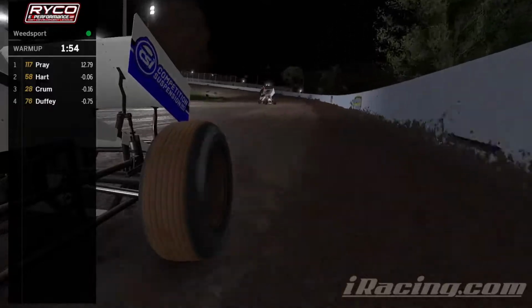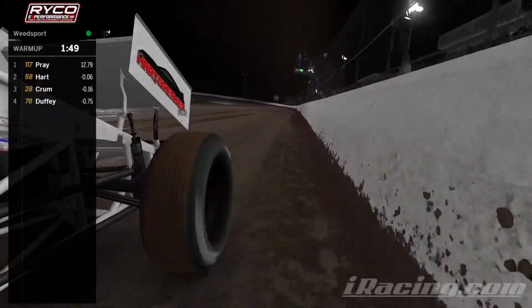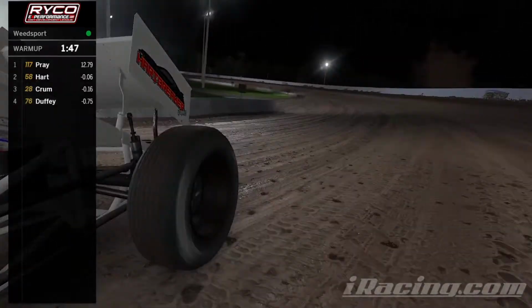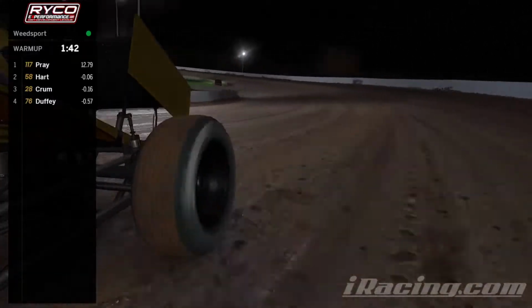Lap times, best lap time in the session so far. Joshua Hart threw down the best lap time. Oh, Jeremy Prey, this time by. Sorry about that, that last time by.